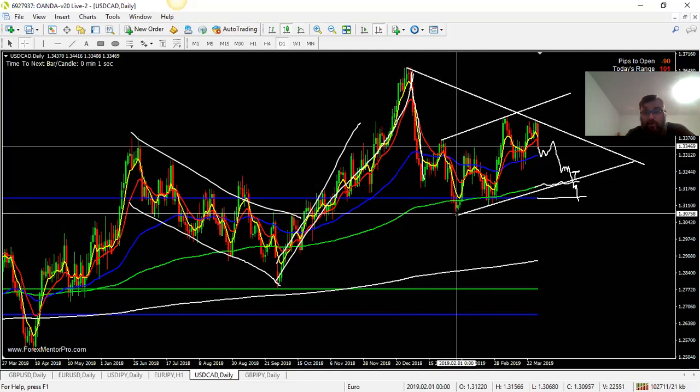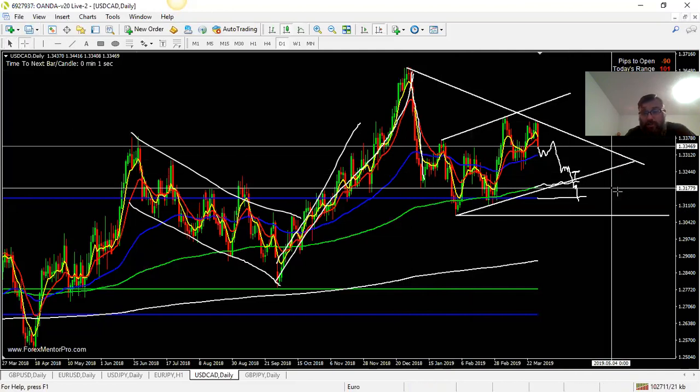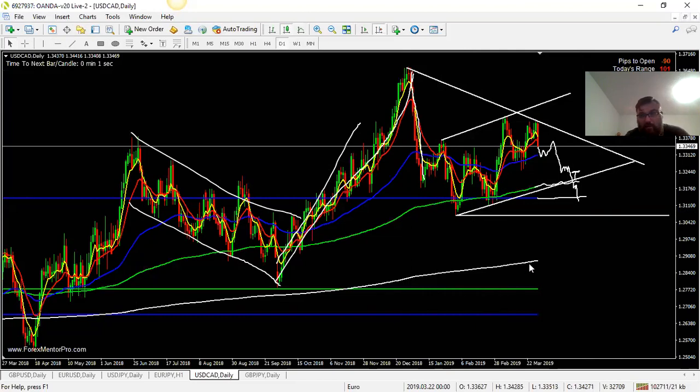That makes a symmetrical triangle. So we are looking at roughly approximately a 500 pip move, okay? If anything, to the correction origination, which is here. At the minimum, we're looking from here to here, which is still 100 plus pips. But I would be looking to take this somewhere downwards of my daily 800 EMA, okay? Did that make sense? This is a triangle to the downside with an ascending pattern to the downside with EMAs.